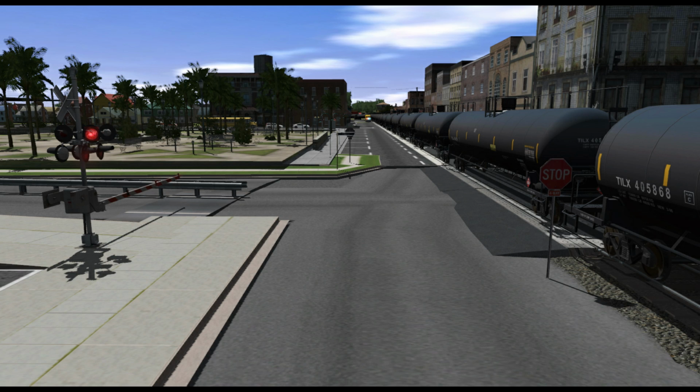Now we're going to talk about railroad crossings where the train operates in the middle of the street. I am going to use my train simulator to drive through a replica of the town of Grange, Kentucky, and I'm going to talk about a few things that I think you should know about these types of crossings after the video.